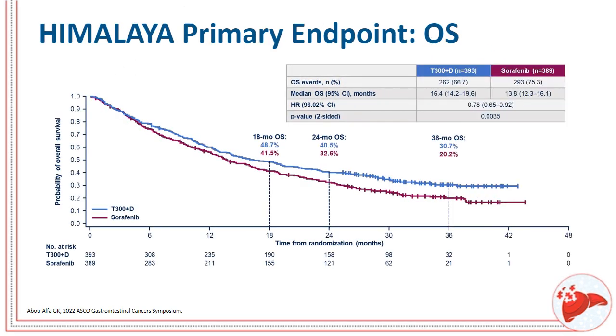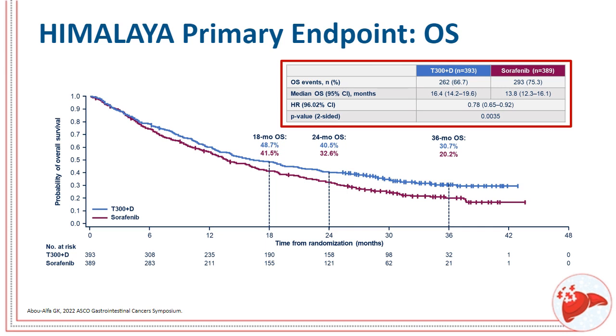So the top line data here is that HIMALAYA did meet its primary endpoint of improving overall survival when we compare the use of the STRIDE regimen to prior standard of care therapy with sorafenib. You can see here from this Kaplan-Meier curve that the median overall survival with STRIDE was 16.4 months versus 13.8 months with sorafenib, with a hazard ratio of 0.78.